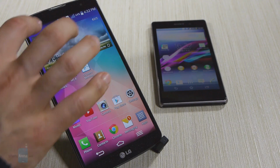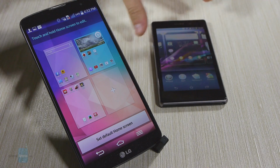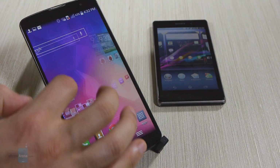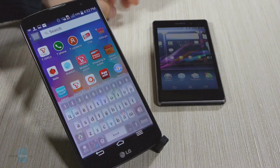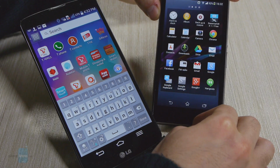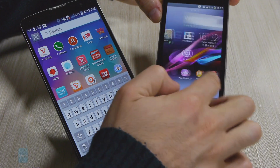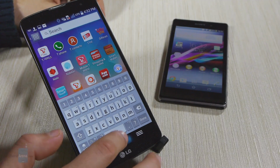Now, LG uses its Optimus skin on top of Android, while Sony goes on to use its Timescape interface. LG's one comes with a rainbow of eye-popping colors, flashy animations and transitions, and a fun cartoony look. Sony's skin looks more mature, with more toned down colors, and while animations are also there, they're not that much in your face. In terms of features and apps, the LG G Pro 2 is just packed.